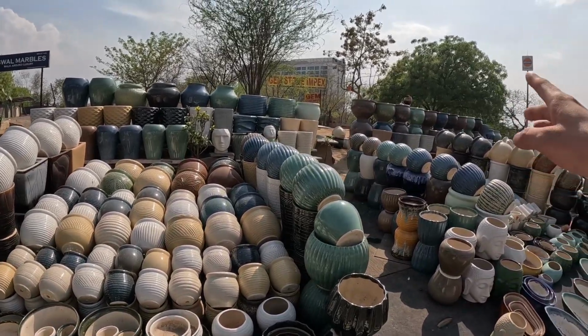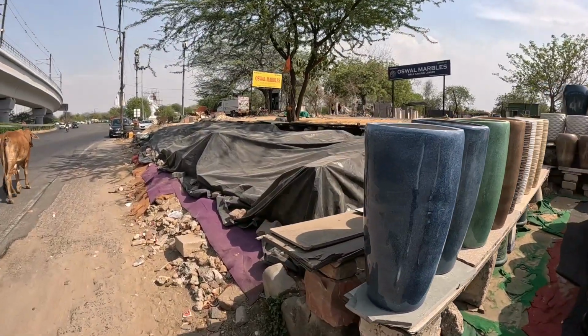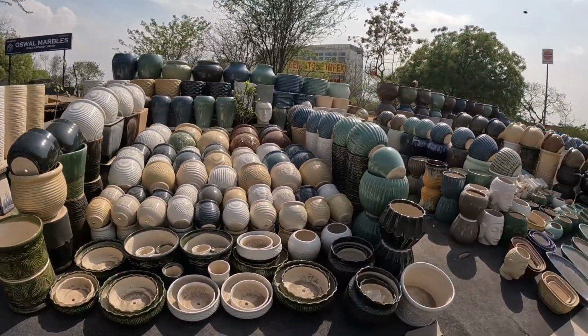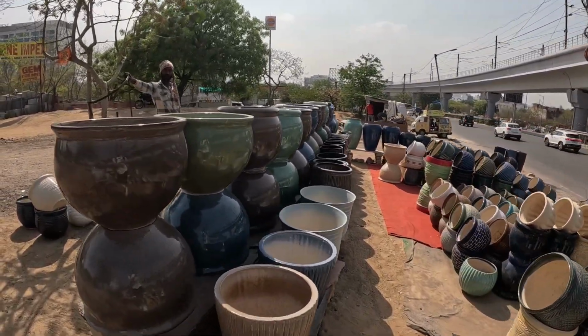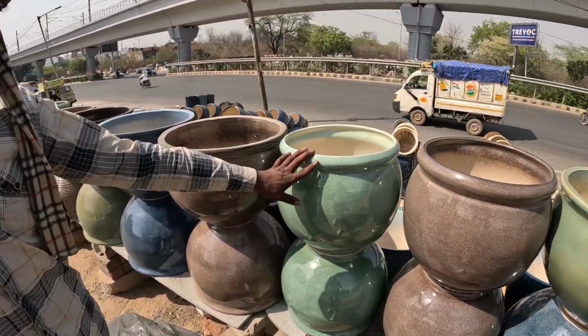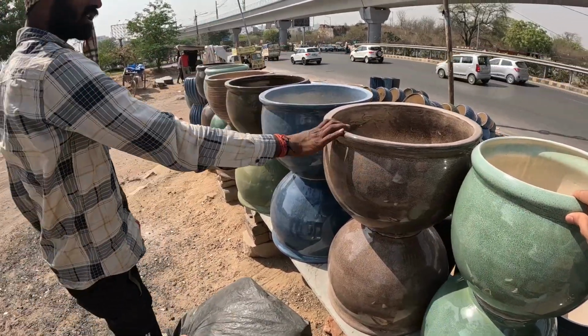So the seller is here and I am going to ask the price. And what are these things they are covering? I don't know, maybe the same thing. And let me ask the seller, bhaiya, ye price kaise hai bhaiya? Ye sab alag alag price hai, alag alag. Ye bada bada wala kitna hai? Ye 2000 ka. 2000 ka.